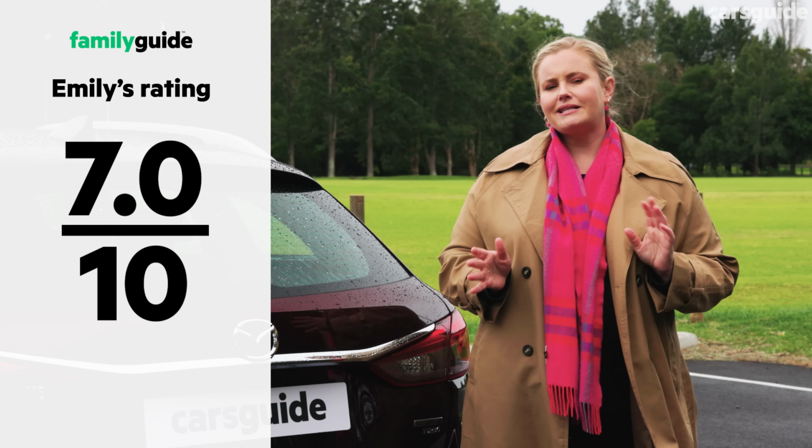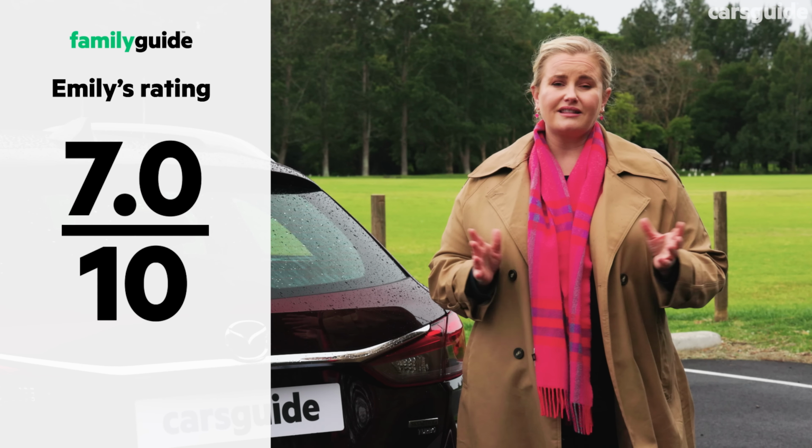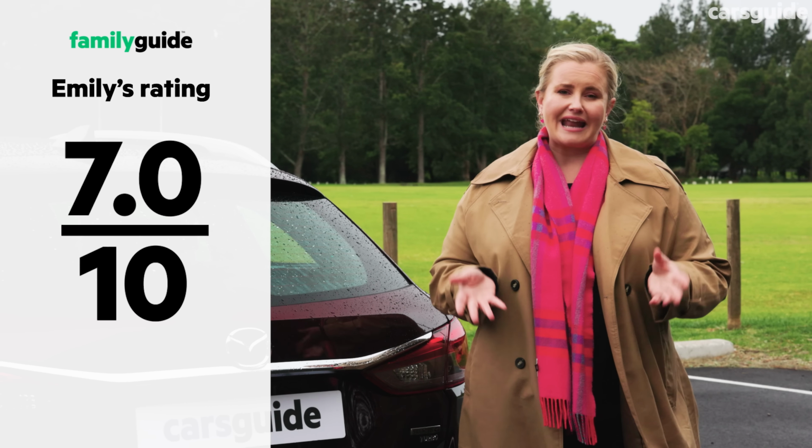My son didn't spend a lot of time in this one, but did like the colours and the trim, so he gives it an 8 out of 10.